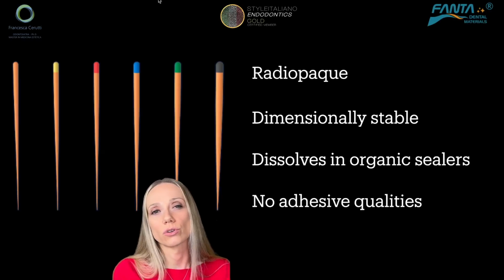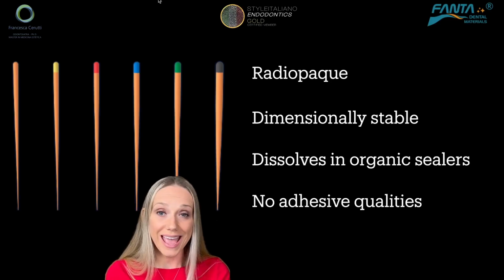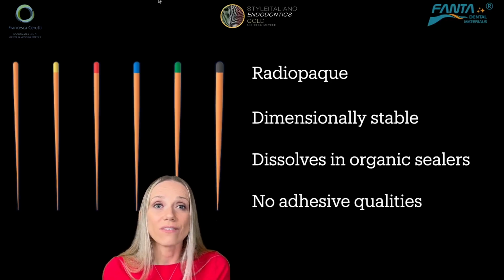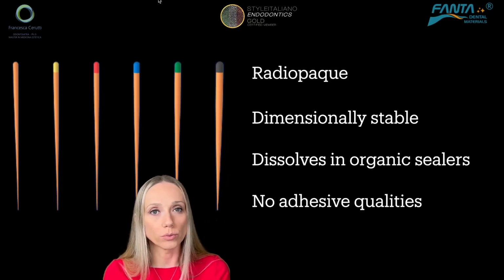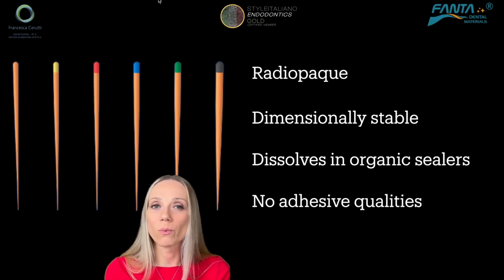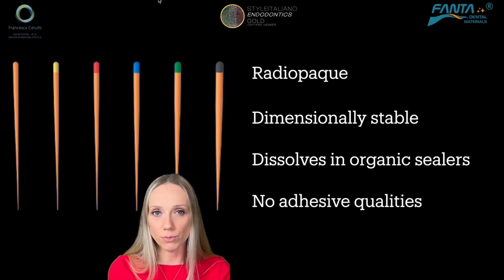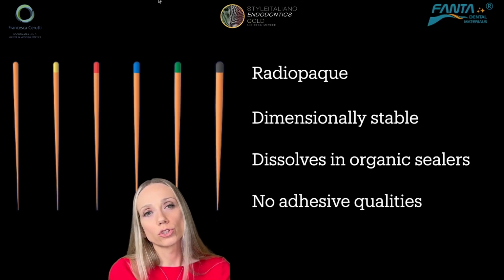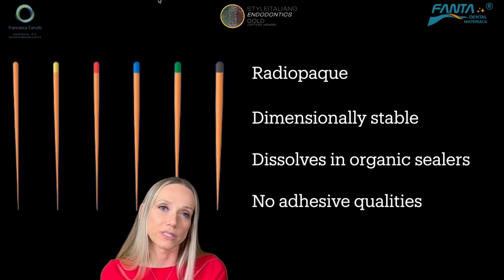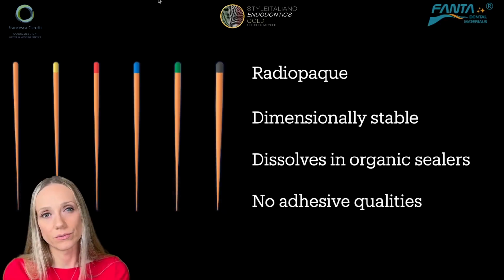What are the pros of gutta-percha? First of all, it is radio opaque, so I can see it very well in the x-rays, and it doesn't have huge variations in its size while subjected to heat and cold, so it's most of all dimensionally stable. It can be retreated because I can remove it mechanically, I can remove it with solvents, so it's a material that allows me to retreat. But also, it is slightly bacteriostatic and it is easy to manipulate.